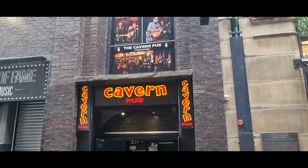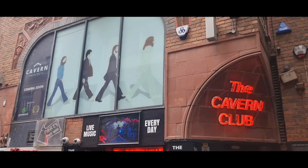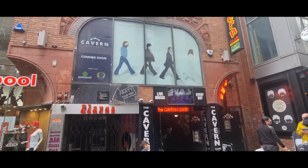Okay, so before we finish our wander around Liverpool, we can't go without visiting the Cavern Quarter to really take a look at the Beatles. It's difficult to talk with lots of people wandering about, but yeah, everything in this area is basically Beatles. So the street we're on is called Mathew Street, and of course the location of the famous Cavern Club, which played host to the Beatles in their early years many times.